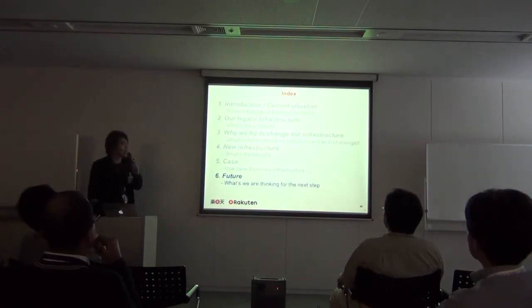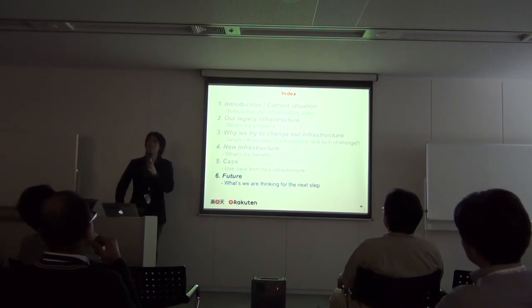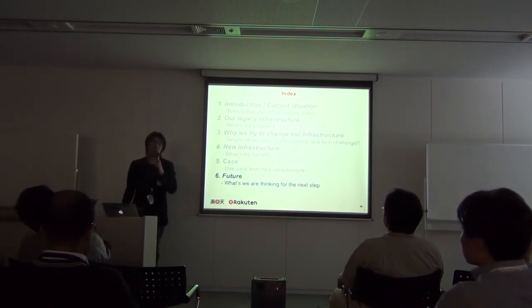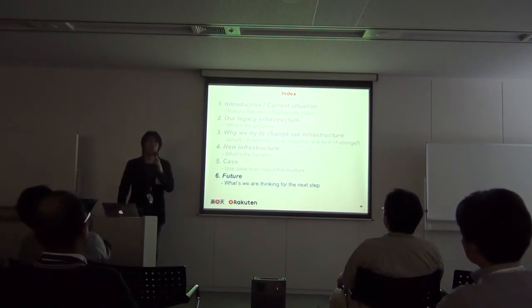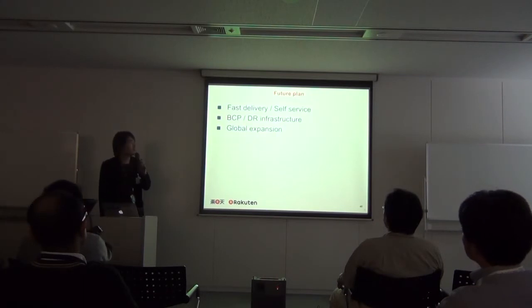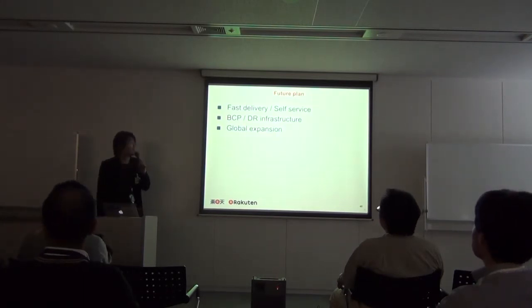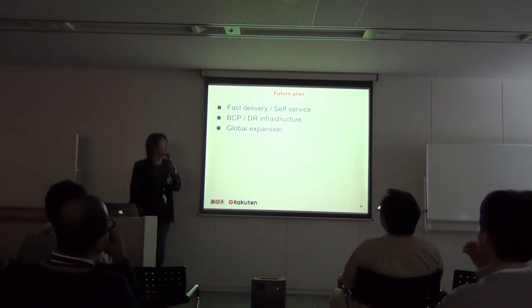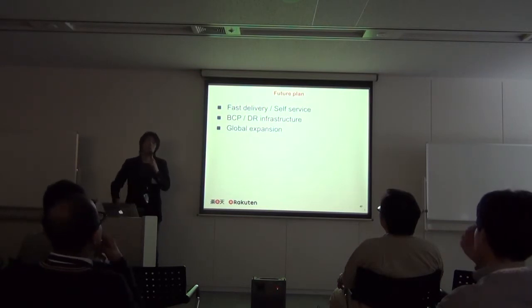It's a good case. And future. This slide shows the current situation with the Rakuten infrastructure. But for the next step, what we're thinking, the big three keywords are here: more fast delivery and a self-service portal. And second is BCP DR.